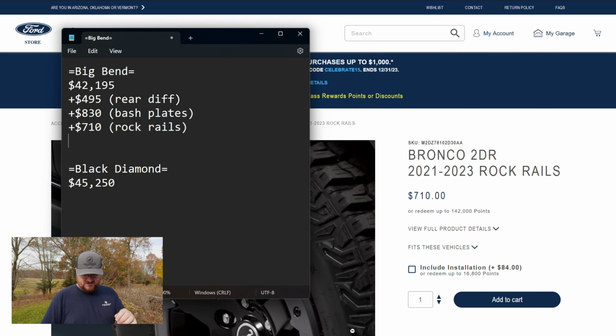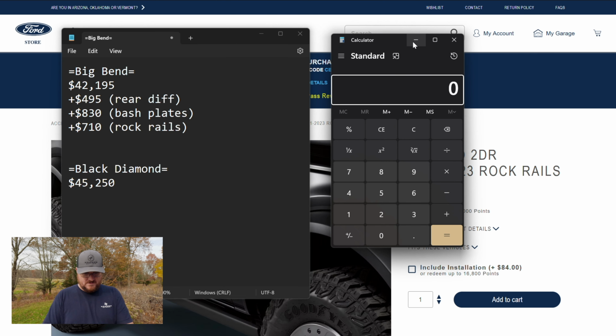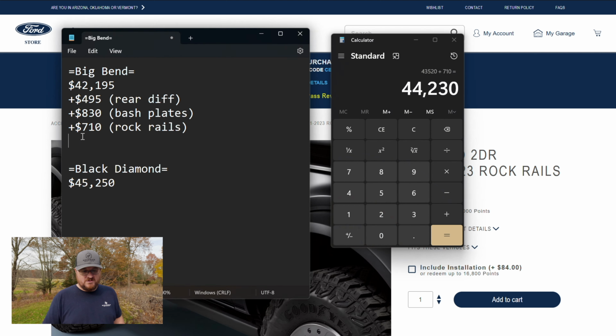So if we add all this up, $42,195, $495, $830, $710, and we come out to $44,230.